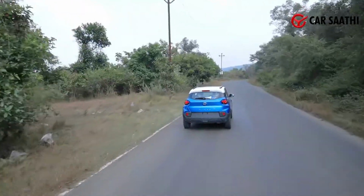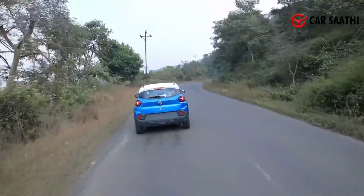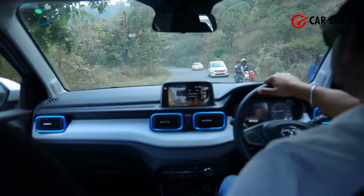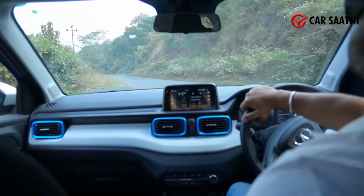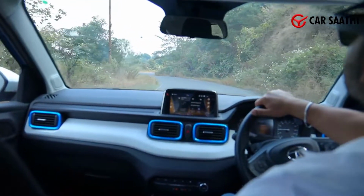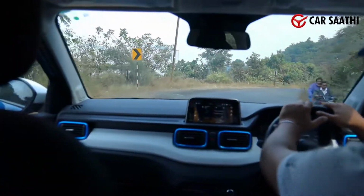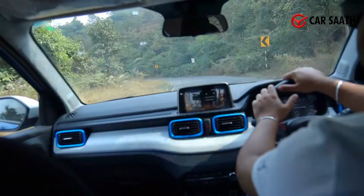Once it then comes to the NVH, the noise, vibration, harshness, the harshness can be felt through the suspension because this is not a soft setup. This is not like the Tatas we used to know. They were very supple. What this means essentially is that all bumps and road undulations and potholes and speed breakers can be felt inside the cabin, but the high speed stability goes up tremendously.